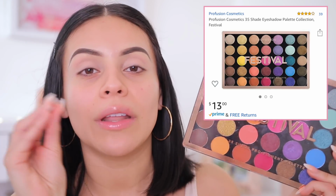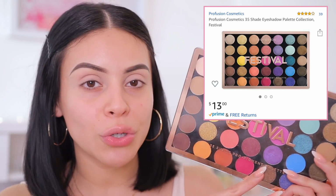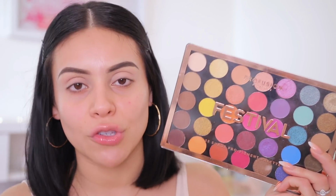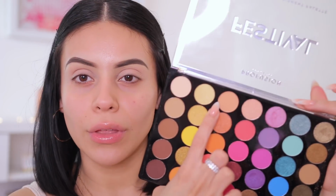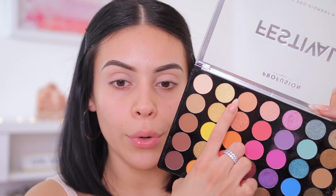I'm using the Profusion Festival palette. This is one of my favorite palettes, and it's one of the best, I think, for spring and summer because you have neutrals and a ton of color in here, which is great for pops of color. So I'm gonna start off with this shade right up here, which is just a soft kind of peachy brown, and I'm just gonna put that right in the crease.